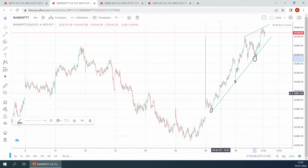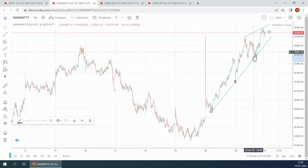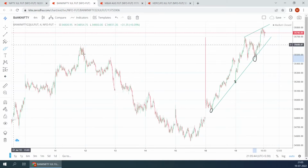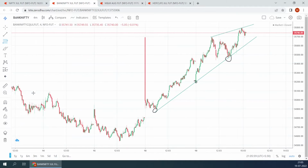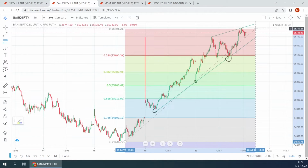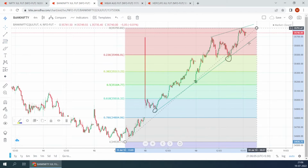Look at the speed, friends. Will it continue to go up like this? The answer is no. It has to take at least one retracement. So what would be the retracement levels? So we are drawing a Fibo here from the bottom to the top. And what do we see?